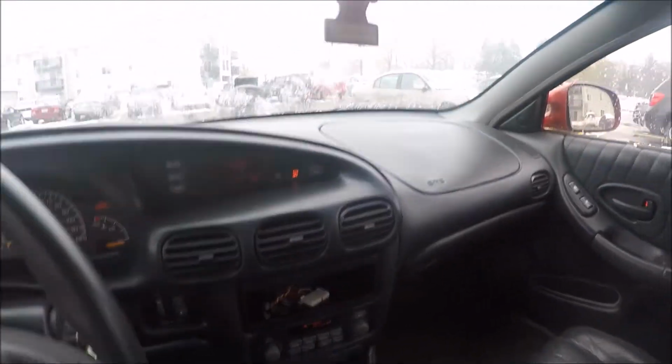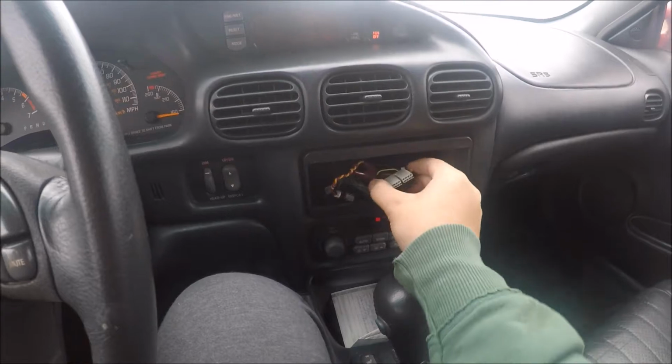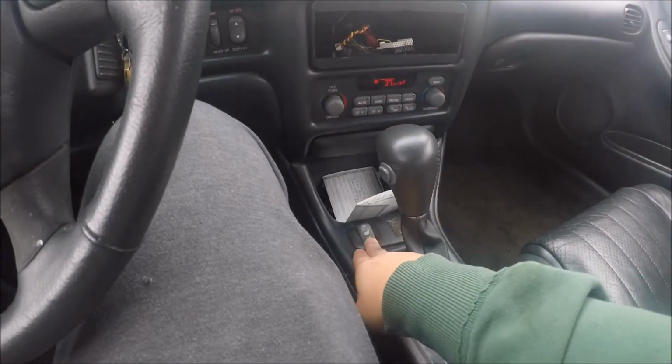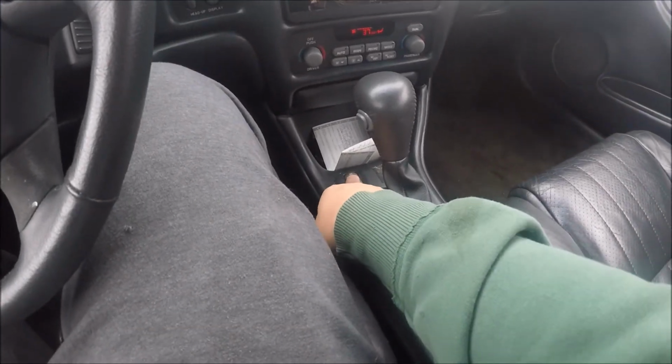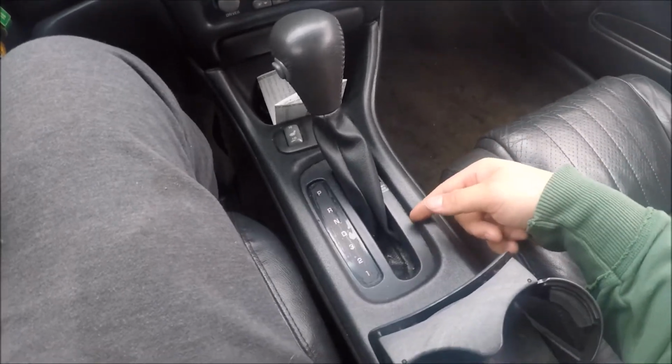And yeah, it's really clean. It needs a radio, but I have one at home I'm gonna put in. It's already got the wiring harness. It's got dual climate control. Has heated seat or seats. I don't know if it turns them both on at the same time, but yeah. It's kind of dirty a little bit.